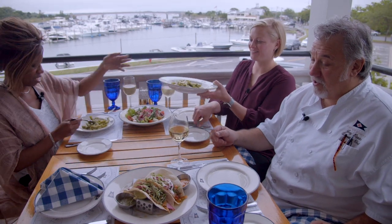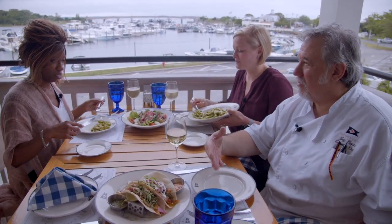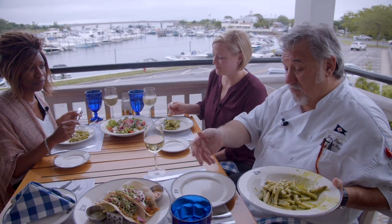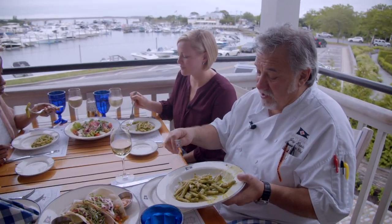Doing something like the porgy, which we get from Peter, is a locally sourced sustainable fish that may not be utilized much, but has a lot of great flavor. We're using that. So, yeah, the potatoes in the tuna salad.